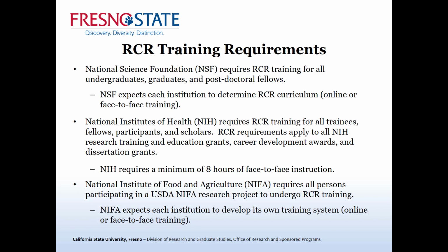As for National Institutes of Health, or NIH, this agency requires training for all fellows, participants, and scholars. RCR requirements apply to all NIH research training and education grants, career development awards, as well as dissertation grants. In addition to online training via CITI program, NIH also requires a minimum of 8 hours of face-to-face instruction.